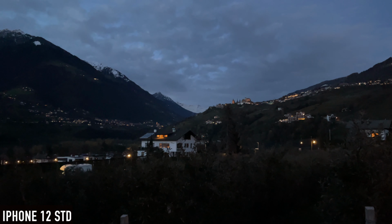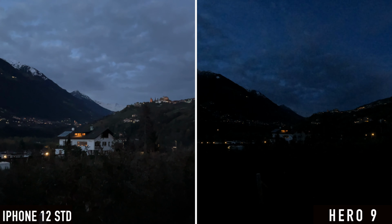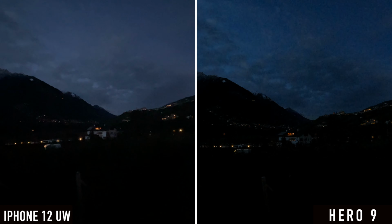In this situation, it was much darker and actually already nighttime. The iPhone can still produce usable images with the standard lens. The image of the GoPro is no longer usable. It is much too dark and shows a lot of noise. The shot of the iPhone with the ultra-wide lens looks similarly bad. The image is now almost as dark as with the GoPro and also shows a lot of noise. Both shots are not really usable.